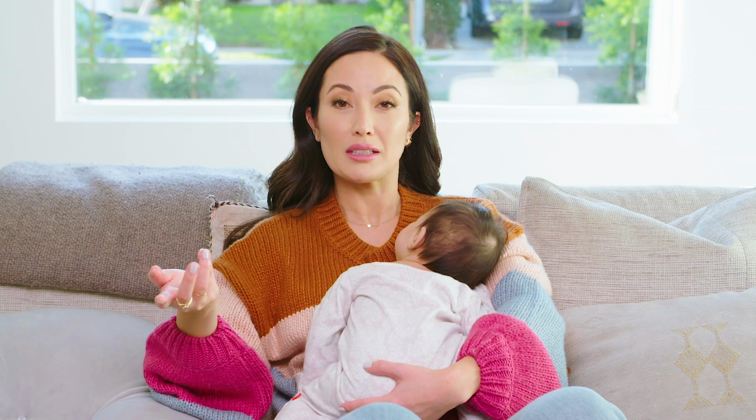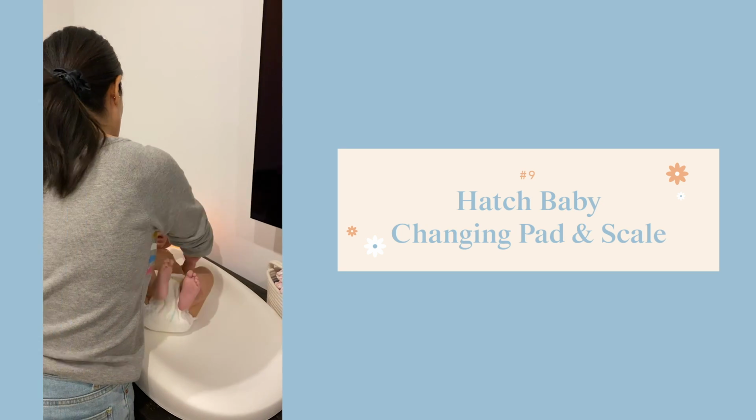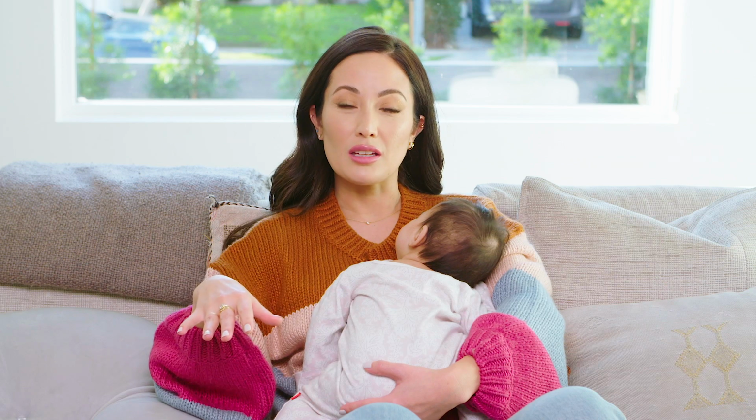The next item is the Hatch Baby changing pad and scale, basically. The reason why I like it is because it is a scale. Again, this is another one of those cool, innovative technology products for your baby that I got this time. And again, I think there are other products that are similar to it, but this is the one that I got and I really, really like it.